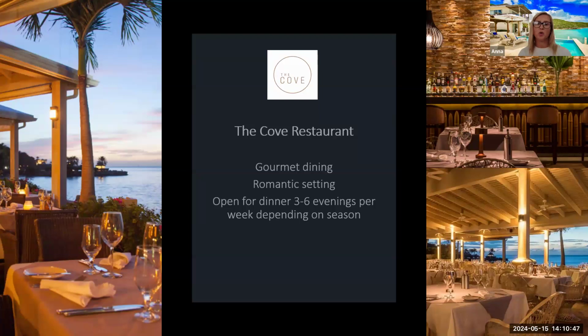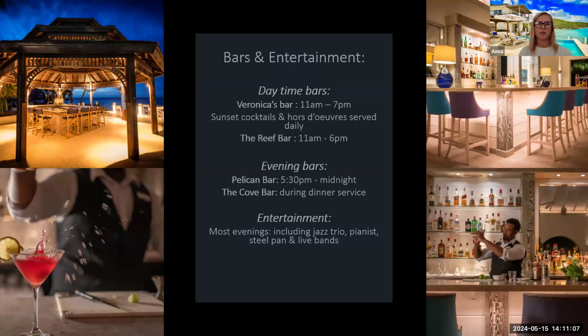Our third restaurant is our gourmet dining restaurant. It's waterfront dining. It's a really romantic setting. And this is open for dinner only, so 3 to 6 evenings per week, depending on the season. And all of our restaurants can be booked for your customers up to 48 hours prior to the dining time. If they want to book their first night, we can do that prior to their arrival. So just contact our reservations team.